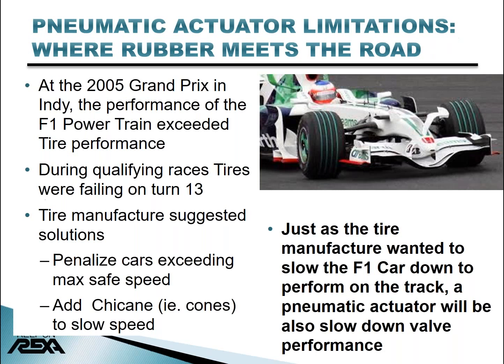One analogy I like to use is the need in Formula One racing to push technology and performance between the powertrain, which includes the engine and the transmission, and the racing tire design and compound formulation. In 2005, in the F1 race in Indianapolis, some tires were failing during qualifying laps on turn 13. So the tire manufacturer suggested to have the race car slow down on that turn to keep the driver safe but reduce lap times. For a valve actuator assembly controlling liquid flow, we do not need to be limited or slowed down by a pneumatic actuator. With Rexa, the pneumatic performance enables the power of the DCS to be realized.